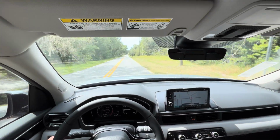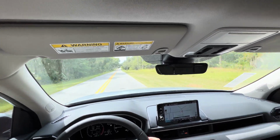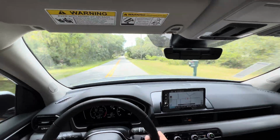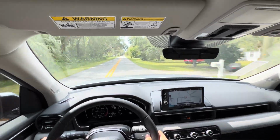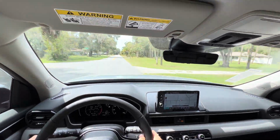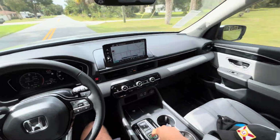Let's try it out in S, the sporty shift, second gear. A little bit snappier, but yeah, it doesn't make the hugest difference. Downshifts are a little bit quicker. Yeah, I like it, guys. We'll take it out of S.